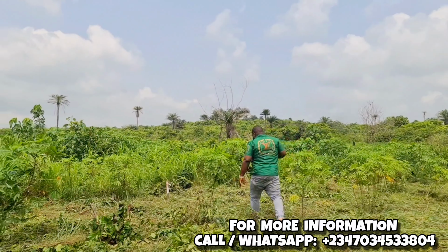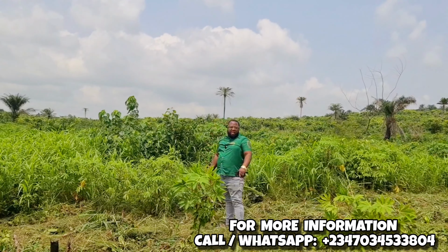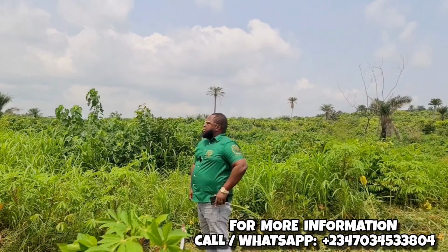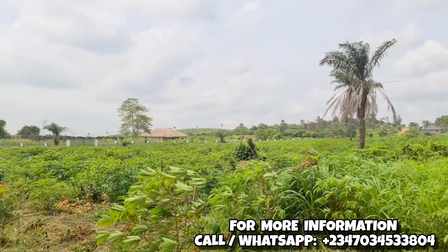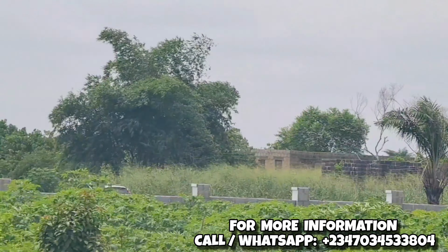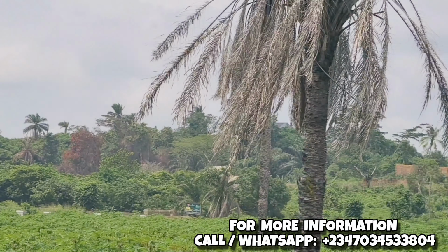Okay. So this is part of the beacon too. So it goes like this. The three of them are facing like this. Oh, beautiful. And it's not too far from the gate. So show them it's not too far from the gate. That's a nice one. Okay, that's fine. So the three plots are facing here. Is there a major road in front?